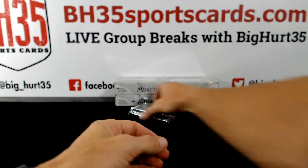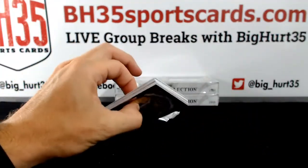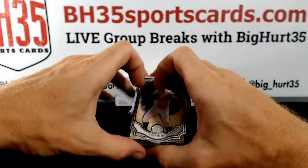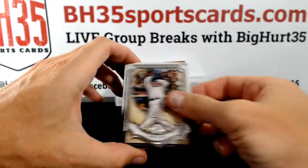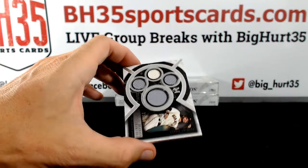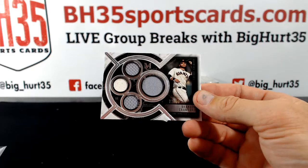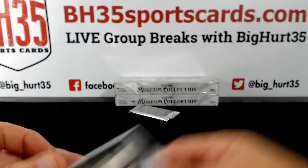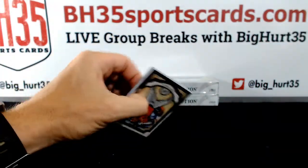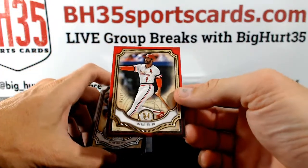Another double hit pack. Great minds. Manny Machado, Brandon Crawford to 99 for the Giants. Redemption City. To 50, Ozzie Smith.